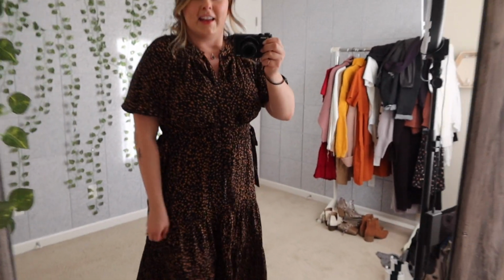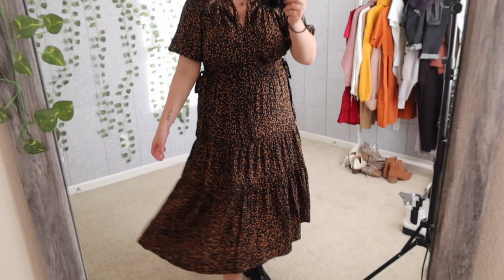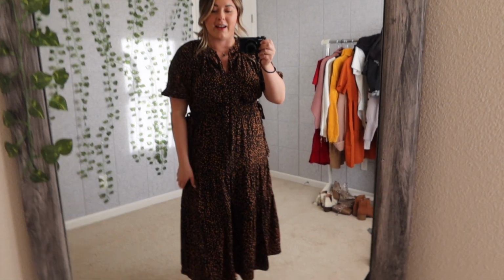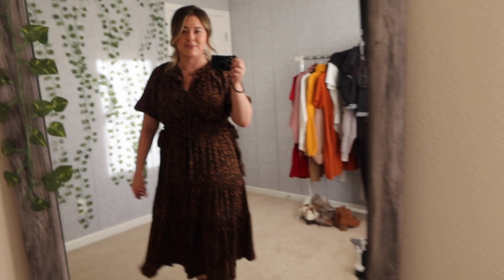which I think is so unique and so fun. It also has elastic around the cuff right here. So comfortable, and it's so flattering, and it has these tiers as well. And since we're in the fall vibes, we're doing a fall haul, I paired them with my favorite boots, and I love the edgy vibe that it gives the outfit. I think it's just darling.